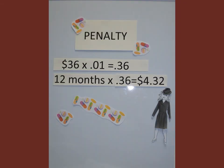36 cents will be added to your plan premium for every month you were without a plan after you were first eligible. For example, if you went 12 months without a plan, 36 cents times 12 months is $4.32. $4.32 would be added to your plan premium each month.